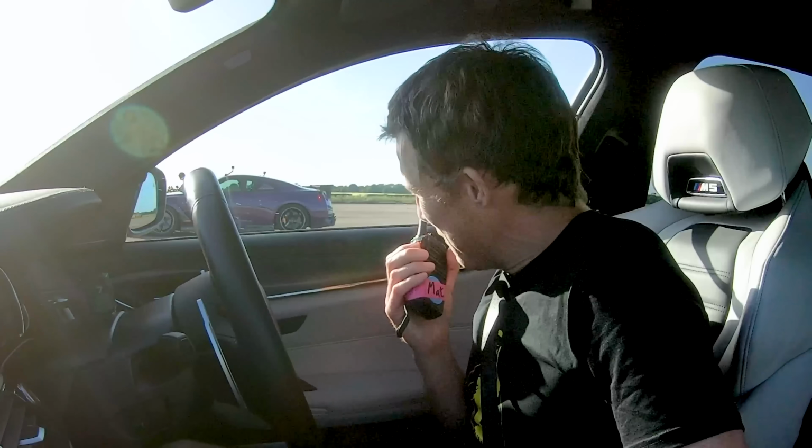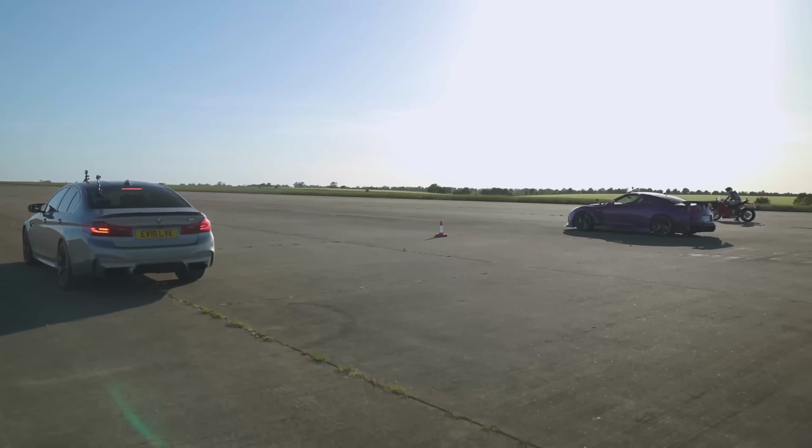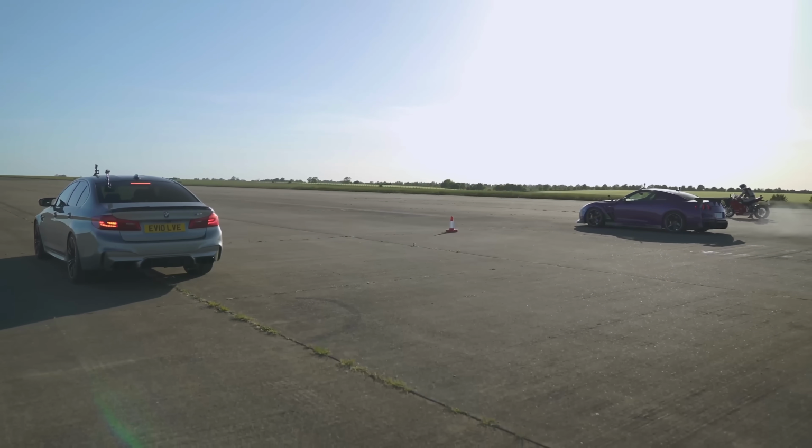Hey Rocky, so you've obviously got an uprated exhaust on your GT-R as well, but does it sound as good as this M5? Do you want to give it a rev? Not as good as that. At least he's honest. It's not bad though.